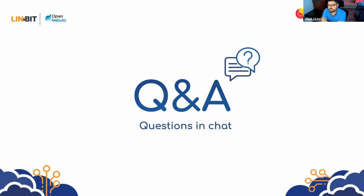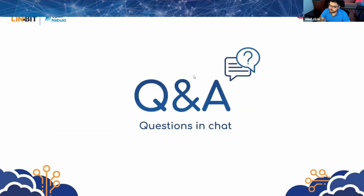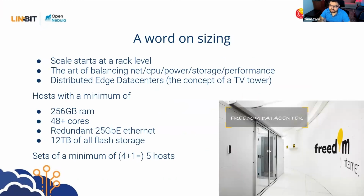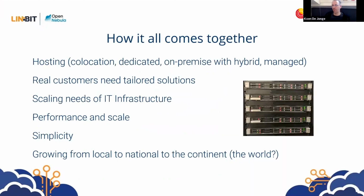And just to mention that we have the world IOPS record with LINSTOR plus DRBD, which is 14.8 million IOPS in a cluster. Let me show you this picture. Yeah. So this is one of our clusters.